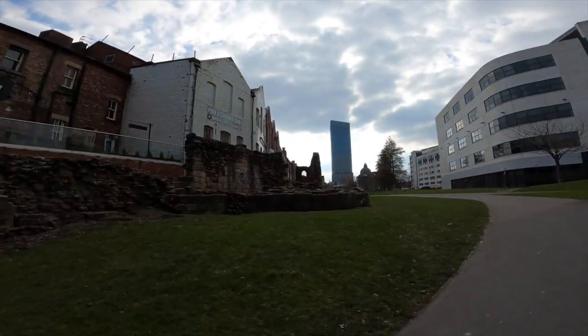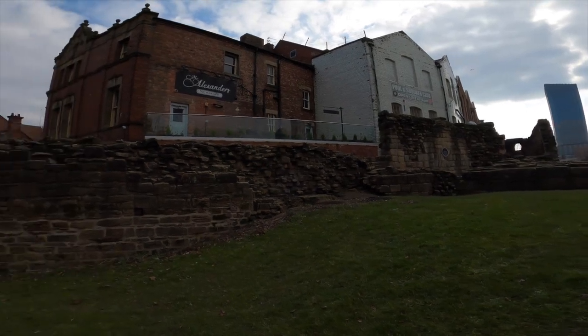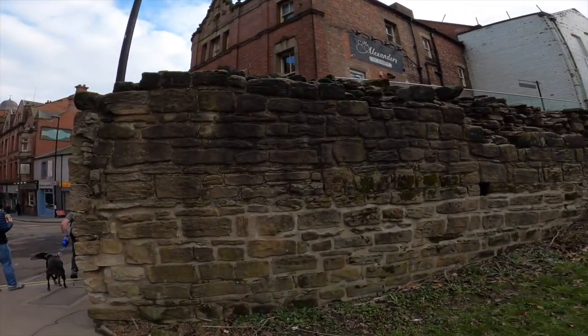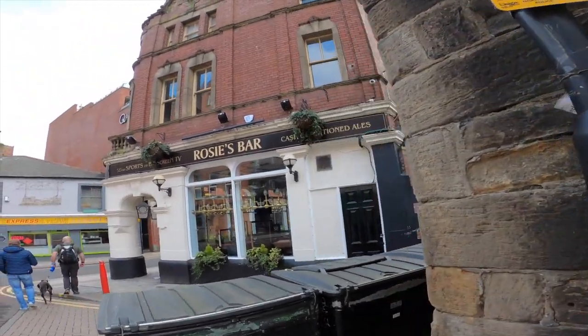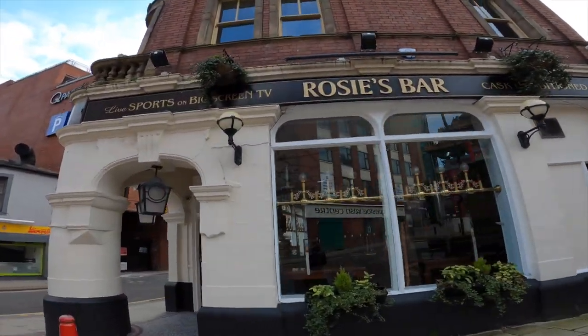This is all that's left of the old west walls of Newcastle. The old walls. Ancient, these. These are at least from the 1950s. Probably a bit later. Rosie's Bar, great pub that, when it's open. We're just torturing ourselves by going through all the bars.